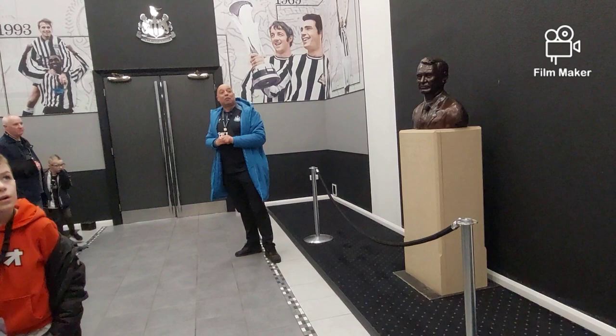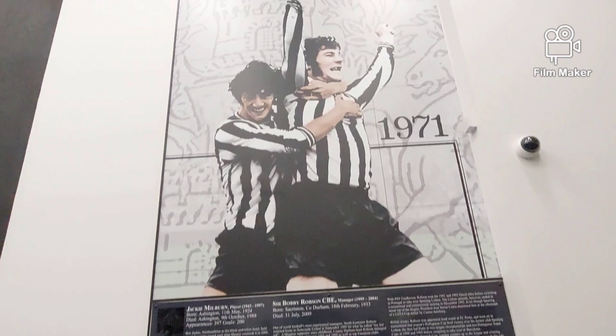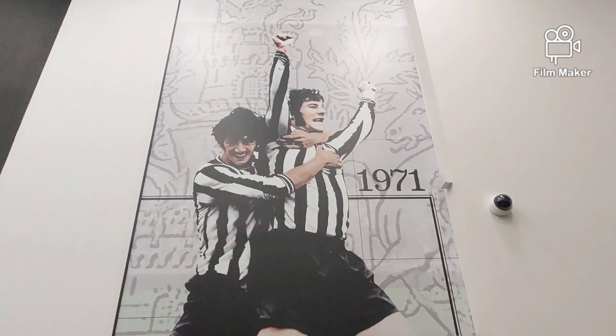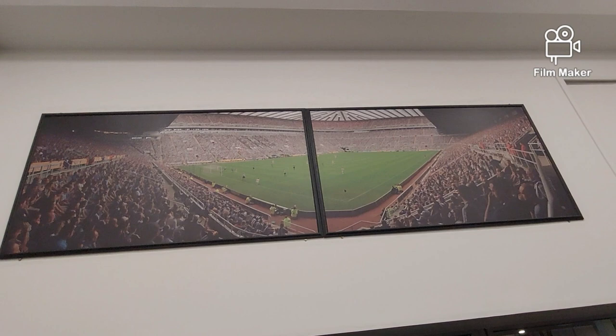We'll start over here with the oldest 21-year-old you'll ever see in your life. 1971, Super Mac, a.k.a. Malcolm MacDonald, scoring a hat-trick against Liverpool on his debut at St. James's Park. Remember that game well. Up there we've got a lovely view of a very full St. James's Park against Sunderland. We beat them 3-2. I'm sure people who were there will remember that Emre free kick. Great free kick, Turkish lad.